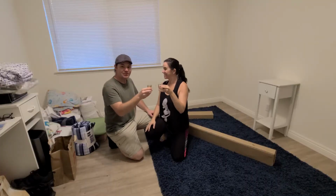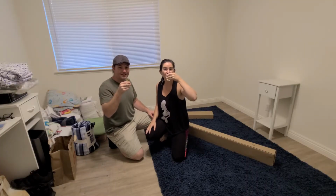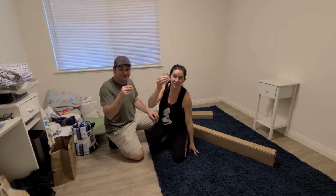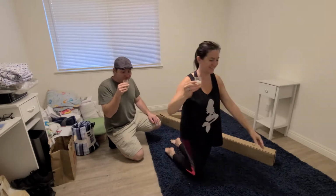Okay. Cheers to tequila and putting beds together as a couple. As a married couple. This is how we put together furniture. Tequila.